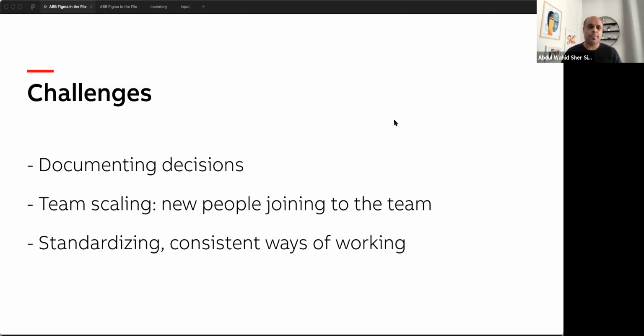We solved it. The last one is standardization, a consistent way of working. Designers tend to do their own bits and pieces, their own style, their own things. We just made sure that it's standardized while giving designers the freedom to explore and experiment, but still on the standardized parts. When they publish or share anything, it goes to the right place so anybody can go and find it.